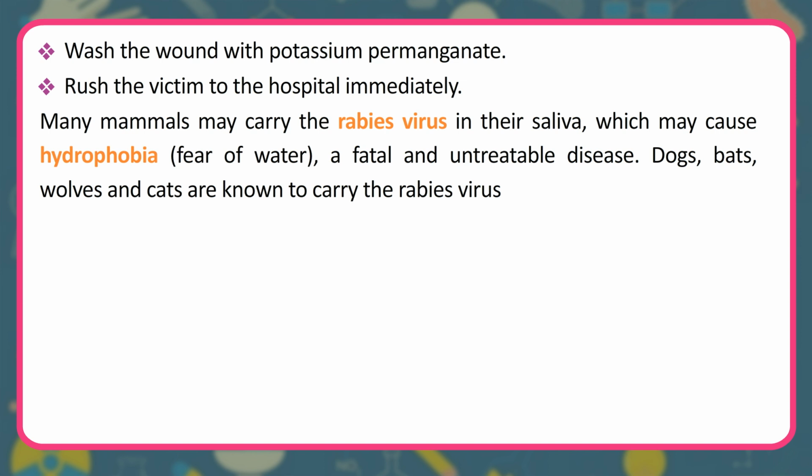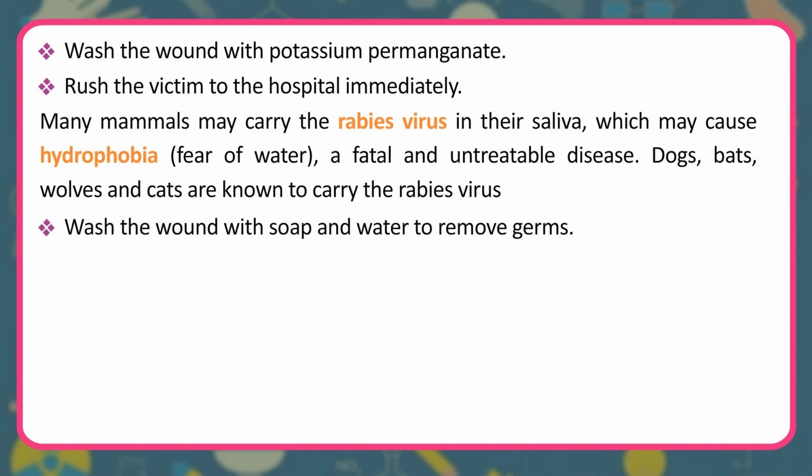Many mammals may carry the rabies virus in their saliva, which may cause hydrophobia, fear of water, a fatal and untreatable disease. Dogs, bats, wolves and cats are known to carry the rabies virus.